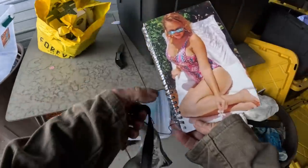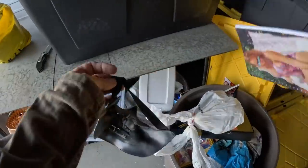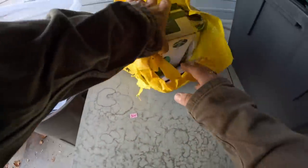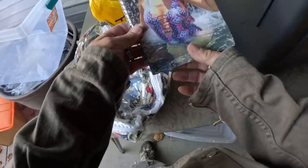Wow. Oh my goodness. I don't know what this picture is, but he did this at Shutterfly. Found some prints of it also. Yeah, it's creepy. Bring that to the market. Okay, a little travel iron. Yep, that's what that is. Oh my goodness, this guy's such a freak.